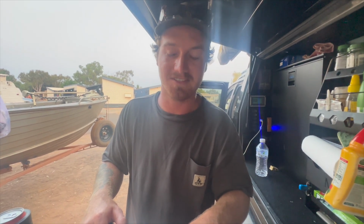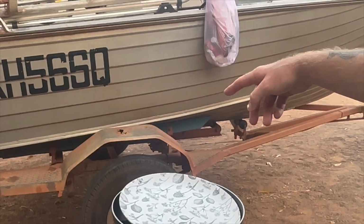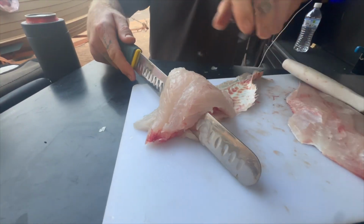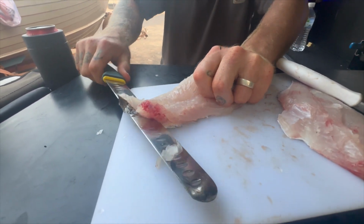Back home, mate, if you're watching this. Cutting board, mate. I should have used my original cutting board. She's a beauty, the old jailer step. They're still good, trust me. They work like the day you bought them. When I know how to work them.